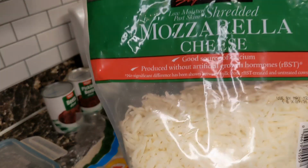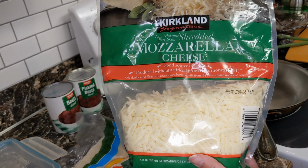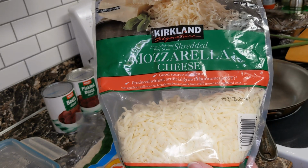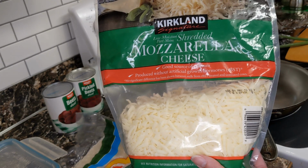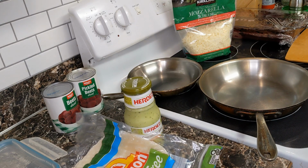We're struggling to eat through these bags. There's a 2-pack from Costco. These are good until May 12th, but I noticed that now that we're not making our own pizza, we're kind of struggling to get through them. So I'm going to use this cheese, and plus I'm lazy and I don't really want to grate other cheese.